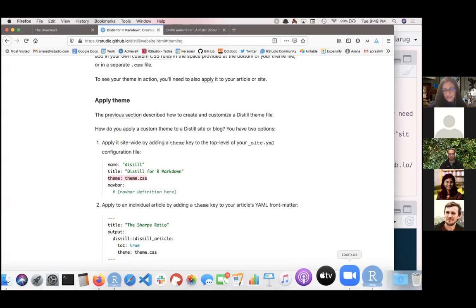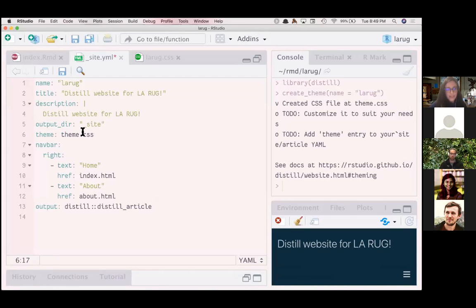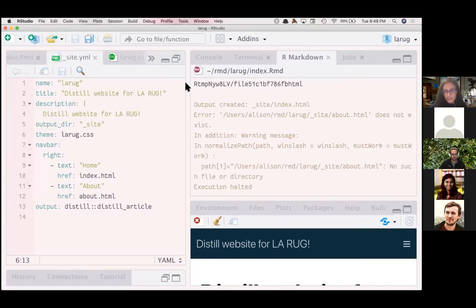Oh, I'm not putting it under there. I'm putting it at the top level. So I'm going to add it, maybe doesn't matter where I put it. And I called mine LA rug. So I'm going to say theme, that's the new key here, and it has to be a CSS file. And it's expecting it to be in the project root. Of course, it doesn't work.